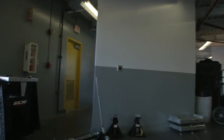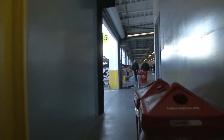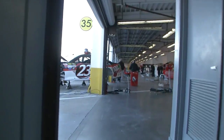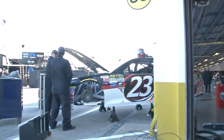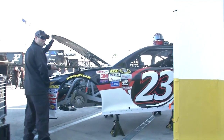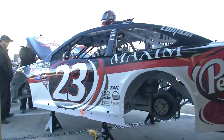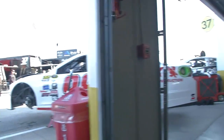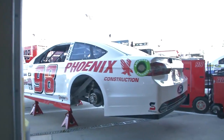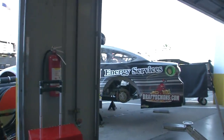And a GarageCam fan. Let's see, this is all access. We're in these little hallways to get to the other side of the garage, in that 23 car. You don't see a name on the roof, but the number 23 will be J.J. Yeley, running full-time this season. Has Maxim on board. This Dr Pepper entry, Josh Wise, the all-white number 98. Phil Parsons Racing, Bobby Labonte in the 32.